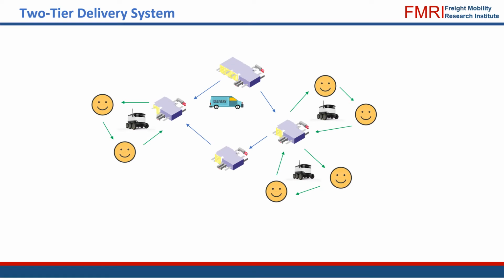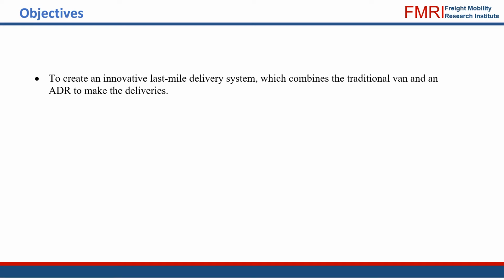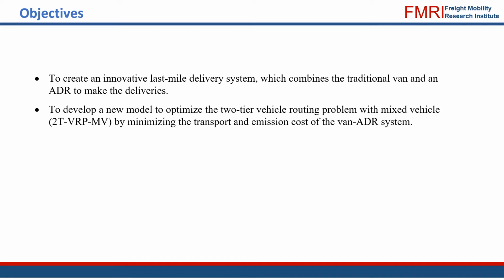So we are thinking, can we combine the advantage of the van with the robot to make e-grocery delivery more cost efficient and environmentally friendly? Because the van has a large volume and low cost, while the robot can move flexibly with no emission. So the objective of this research is firstly to create an innovative last mile delivery system which combines the traditional van and the ADR to make the deliveries.